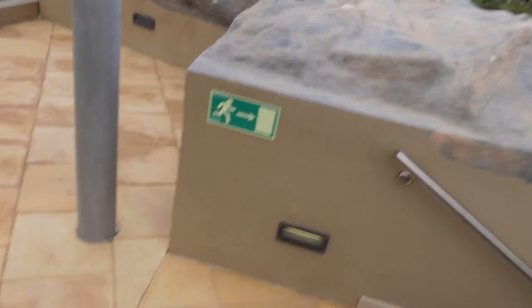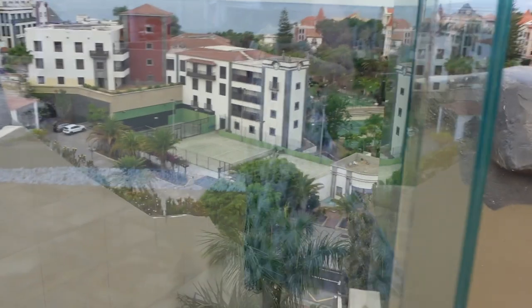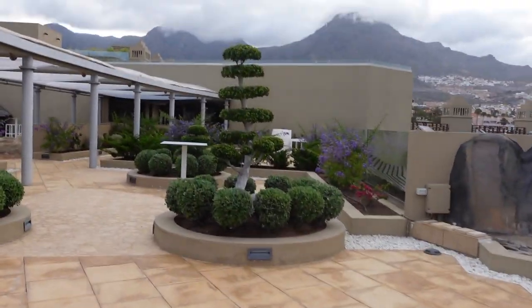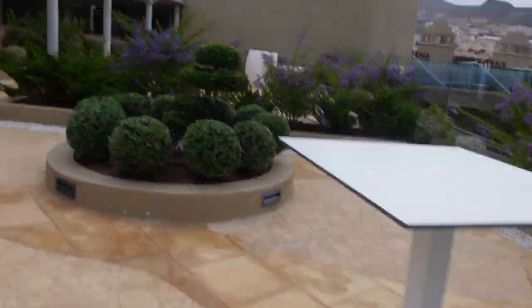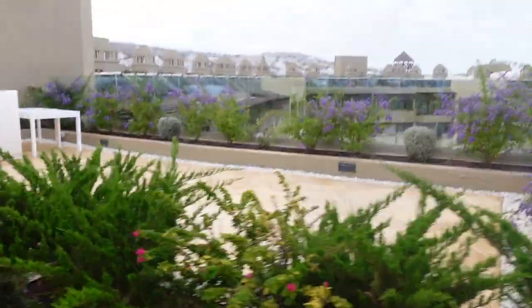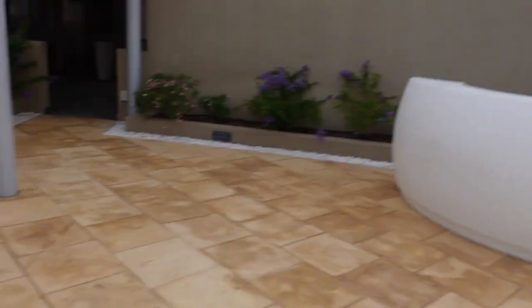I don't know how I'm going to get off this. Oh, there we go. So as you can see, this is also our hotel. So it bends round really. Some beautiful plants. We just love all the plant choices. We're getting our garden done at the moment, and we actually have come up here for a bit of inspiration. It's absolutely beautiful. As you can see, these are on the top. In fact, I'm going to show you when we go around.